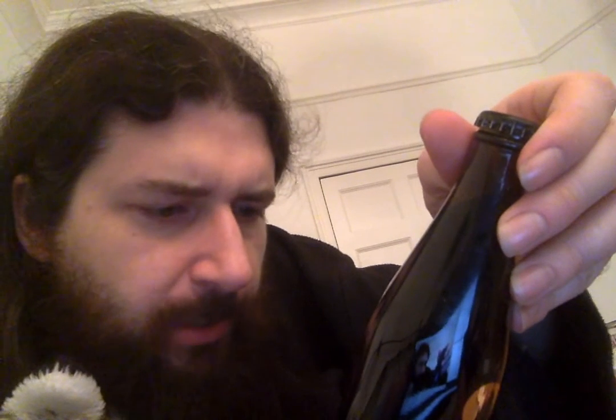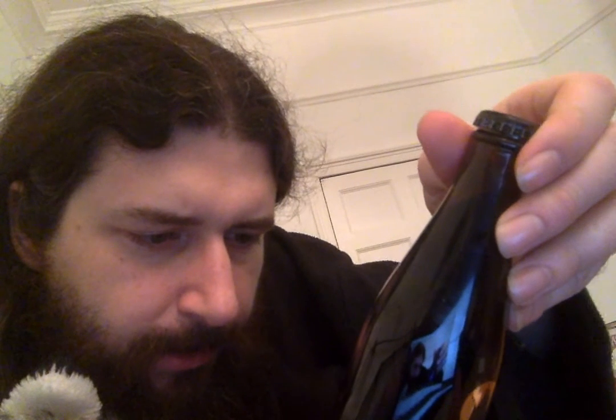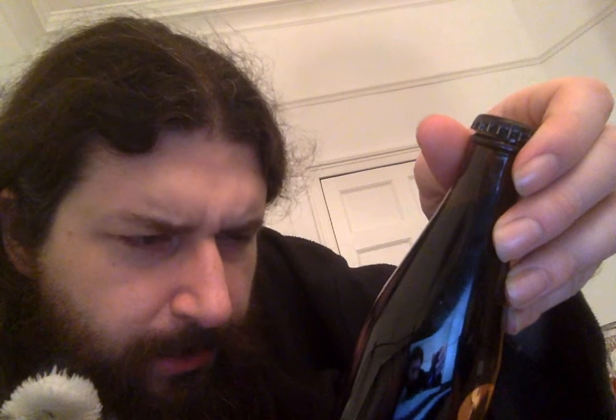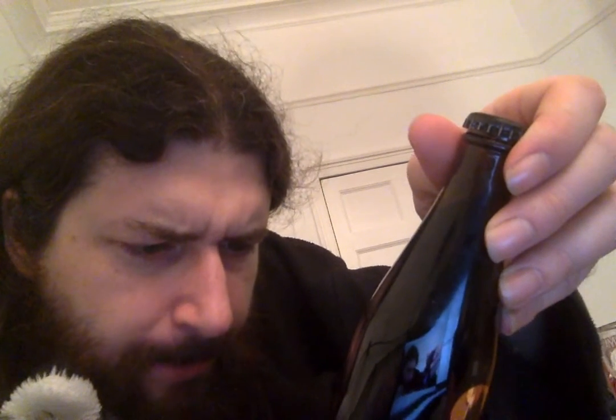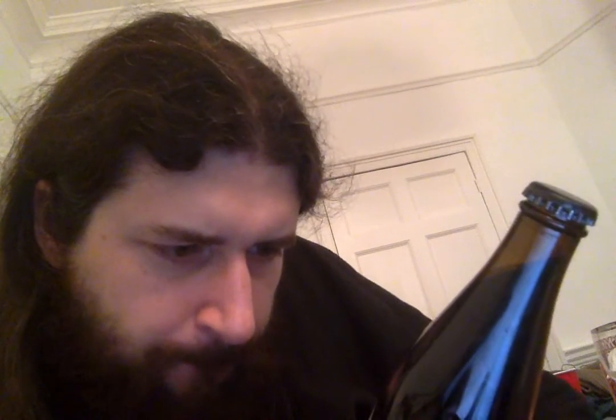Not sure on all the details of this, and there's not a great deal of information on the bottle. It's only a 33 centilitre bottle, which is over half a pint, but not so much. I don't know actually what the conversion is, but it's probably about 2/3 of a pint, maybe. Good question, that. Should have figured that out before I took the video. We'll figure that out later.